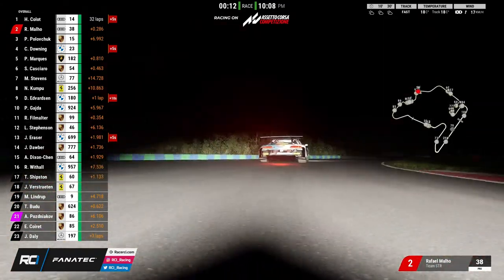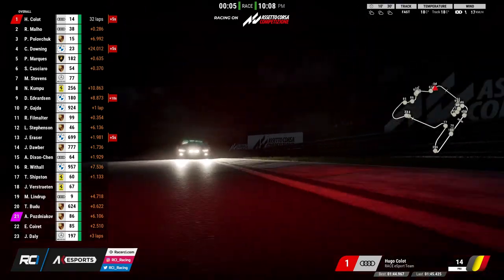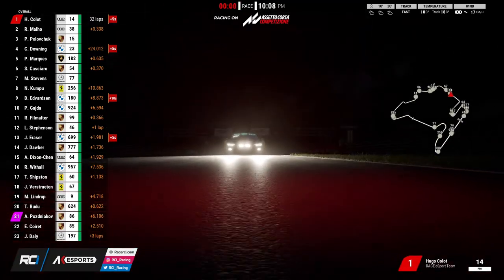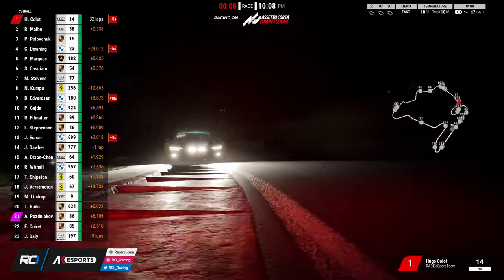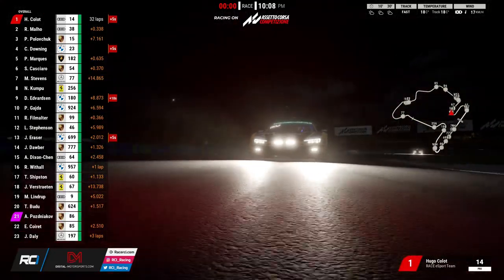Chris Downing still battling ahead of Marquez and Cassiaro. Cassiaro is still losing out compared to Pedro Marquez here, but they're both going to jump Chris Downing here as we look from the back of Hugo Colot's Race eSport team, number 14 Audi, at the Richard Marlow, number 38 Audi, chasing him down into turn 11 here. Is he going to try and make a move, or is he just going to stick sensible and just take the win in the timing screens after it's adjusted for the 5 second penalty?